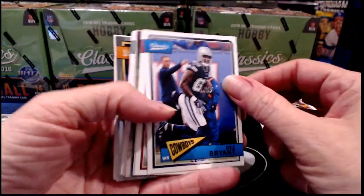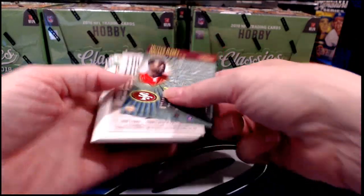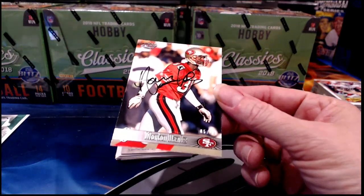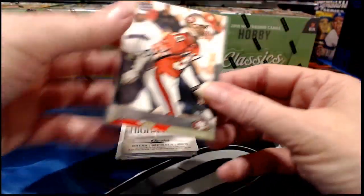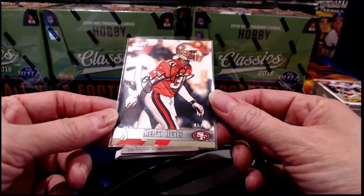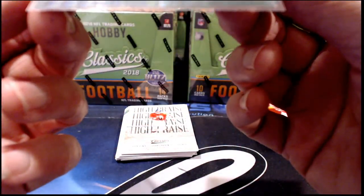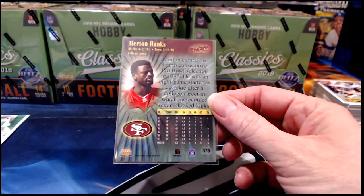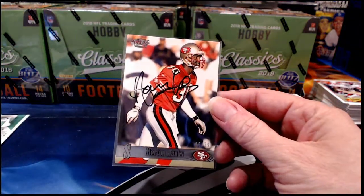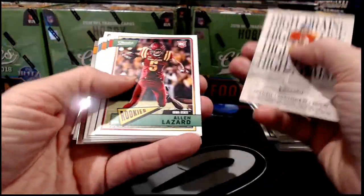And so, rookies in here. Oh, this is something I don't remember seeing before. What is this? Oh, it's our buyback. I was like, oh, that took me a minute. Yeah, all right. I'm a little slow tonight. I'm admitting it straight up. That is numbered to 29, and it is for the 49ers, and it is Merton Hanks from what looks like 1998. Pacific was the original card issue. There's a little bit of wear, you know, edges and corners, which is to be expected for a card from 1998. But that is our first hit of the night, and it is our buyback hit.